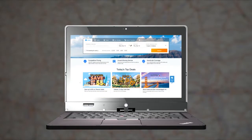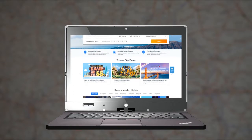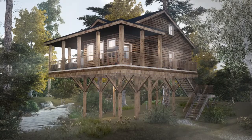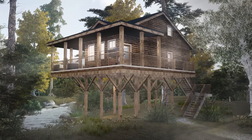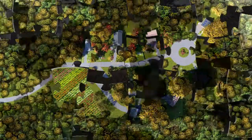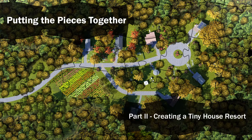Those changes have created a niche in the demand for rooms and lowered the barrier for becoming a hospitality property owner. As a result, an opportunity has developed to turn your lofty dream of having rental units into owning your own complex. Welcome to Putting the Pieces Together Part 2, Creating a Tiny House Resort.